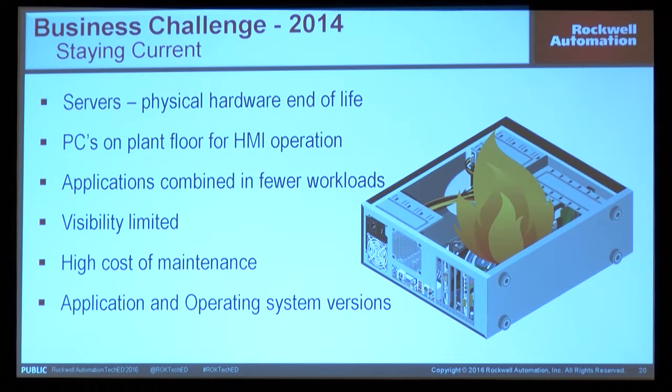We wanted to combine the applications for fewer workloads, so we wanted to reduce the amount of physical hardware that was out there. The visibility was still limited. Like I said, we got some views into the process after 2009, but we still wanted to be able to see more, so we wanted to upgrade that in 2014. We had a high cost of maintenance. Due to all the server failures, the hard drive failures and what was happening, we were calling in contractors all the time, plus we were paying for all the equipment repairs that were happening out there. In a way, we were out there just firefighting, just trying to keep the plant up and running.